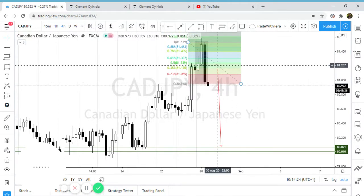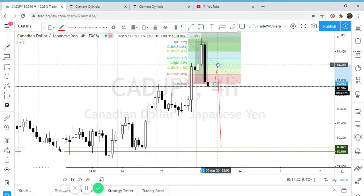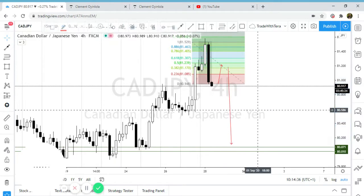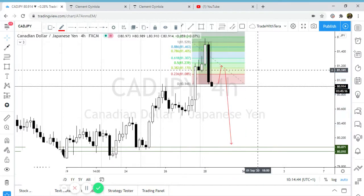So if at all I'm going to be selling, I would like to sell from here. I would like to see the market come back to this 50% retracement before I sell, or at least this 30.2% retracement. So in between the 30.2% retracement and the 50% retracement, that's where I would like to sell.